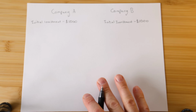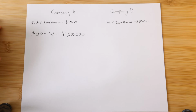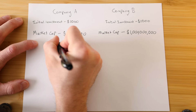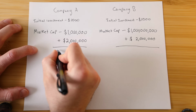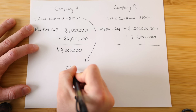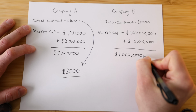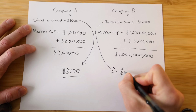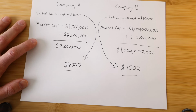Well, let's pretend I invest $1,000 into 2 companies, Company A and Company B. Company A has a market cap of $1 million, while Company B has a market cap of $1 billion. Now let's pretend both of these companies see their market capitalization increase by $2 million, which we can think of as a $2 million increase on the valuation based on the buyers and sellers of the stock. This would essentially triple the market cap of Company A, thus tripling the stock price, thus tripling the value of my holdings. However, for Company B with the $1 billion market cap, an increase of $2 million based on the simple formula is only a 0.2% increase, therefore only affecting the stock price, and thus my initial investment, by a 0.2% increase, which in this example is only $2.